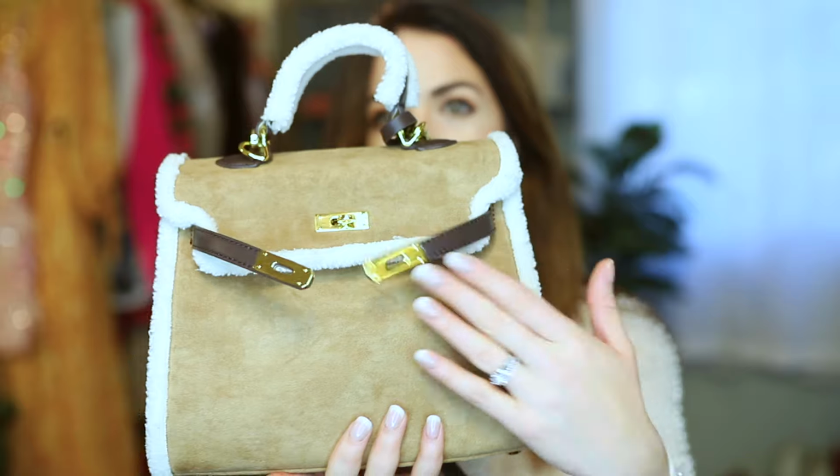But this is just, I mean, I love it. I think it just looks so cute. It's going to look so cute with my winter coats when we go skiing. I feel like taking this to a ski town is just adorable, and I think it feels really, really nice. It's got a very nice soft faux suede. I feel like the hardware looks really good. It doesn't look super cheap, and if you're looking just for something that's very wintry appropriate, I love this.